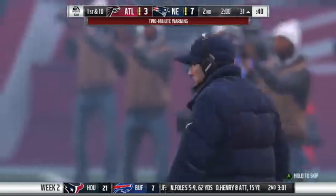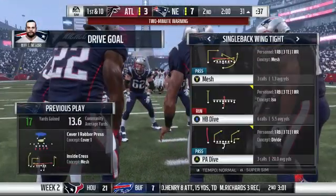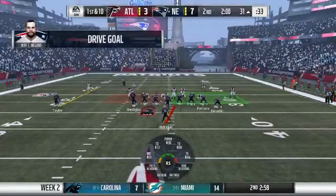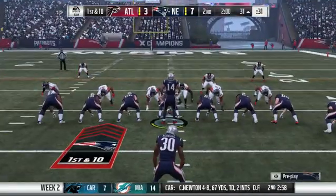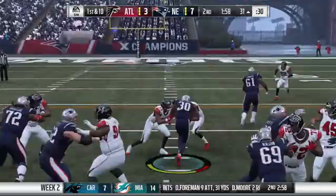2 minutes to play here in the first half. Back to Foxborough after this. A reminder coming up at halftime, we'll head to Orlando. Standing by there, Jonathan Coachman. He'll have stats and scores from around the NFL in this second week of the regular season.